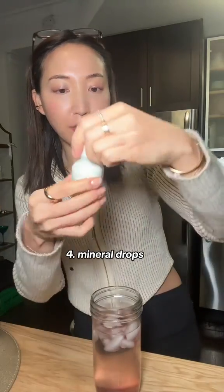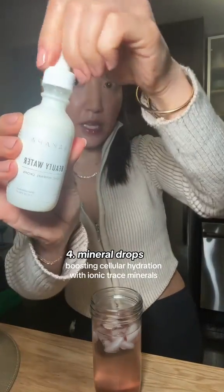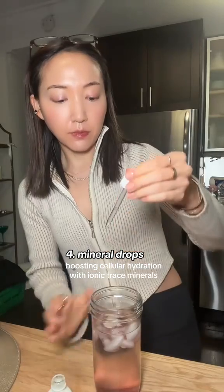And lastly, to get my extra minerals, I'm getting mineral drops from Sakara, like this. Just mix it up in my water. This is truly the best glowing skin water. It makes you want to drink this so much all day long.